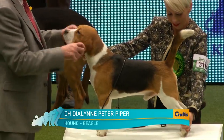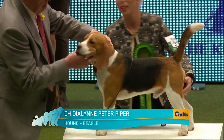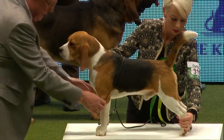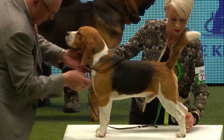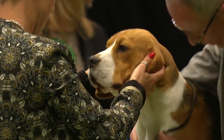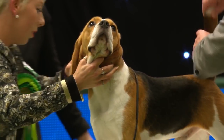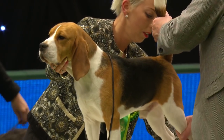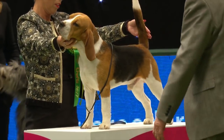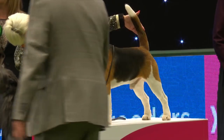So here we come with the Beagle. This is a 16-month-old dog called Peter, owned by Miss Melanie Spavin from just around the corner in Solihull. He's a bit of a clown, according to Melanie. A fun dog to be around. He just loves life. I think a lot of dogs can be said to be that, but you can see that. It's a very smart dog, absolutely unexaggerated, workmanlike, with a soft expression.